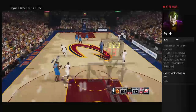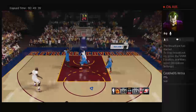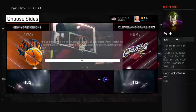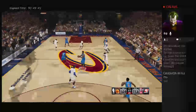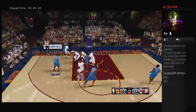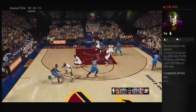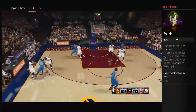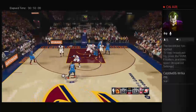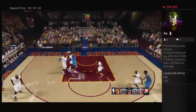Maybe the pressure, the weight of expectation starting to sink in now as he looks like he's second-guessing his shots. Not letting it go with the same confidence we saw earlier. Hardaway against Love. James outside. Outside Irving. 5 to shoot. James misses.